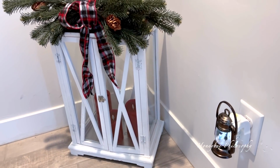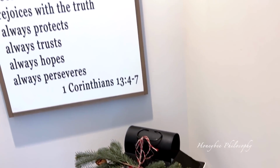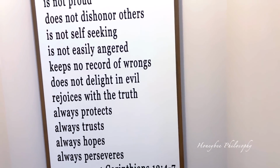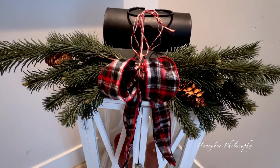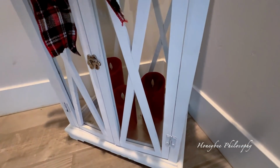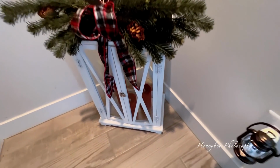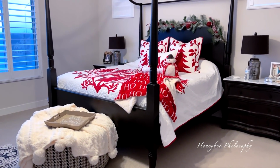The other side of the house, next to our master bedroom, we have this larger lantern that I put some fake candles in, and they are set with a battery and a timer, so it's really pretty at nighttime. And then I added these twigs and the ribbon. I put that together myself. The two sprigs were from Hobby Lobby and the ribbon was from Michael's.